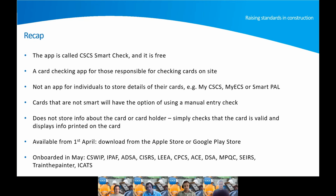There will be a number of schemes that do not have smart technology to begin with. Again, we'll highlight those that need to be used via manual entry. But again, it's a very quick process. It's card registration number and surname. So it's the information that's on the card, and we're expecting an almost immediate response from all of those schemes.